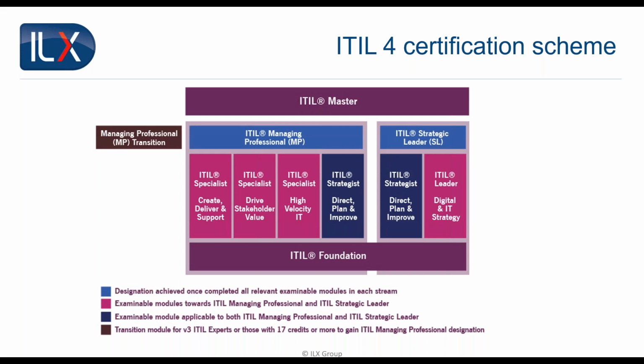If you're going to go down the ITIL 3 road and then do the MPT, it's going to take you a while. Whereas going down these 4 courses, and ILX also offer you an MPT bundle, which is probably well worth looking into. But that's by the by. There's no right answer, I'm afraid, folks. There's no right answer.